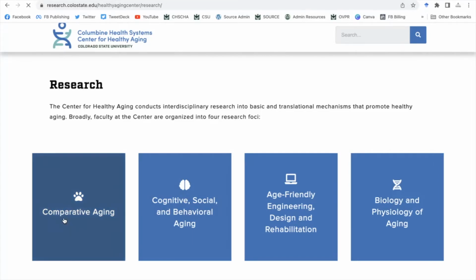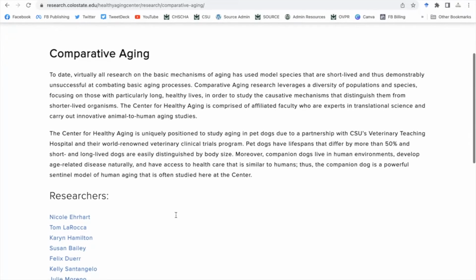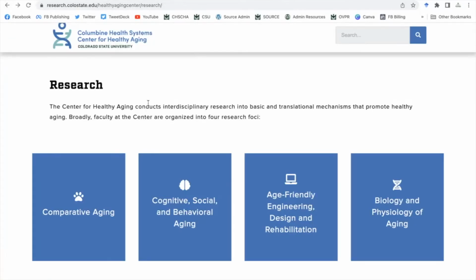And I'll just show you, if you click on it, you'll find a description of what comparative aging research is, and then hyperlinks to all of our various researchers. You can click on these links and go to their biographies, read about them, find some of their studies.